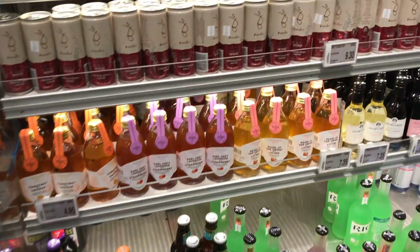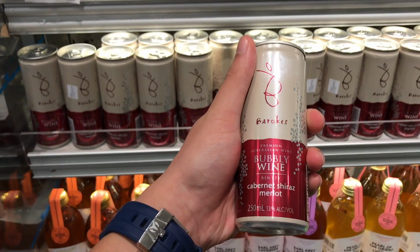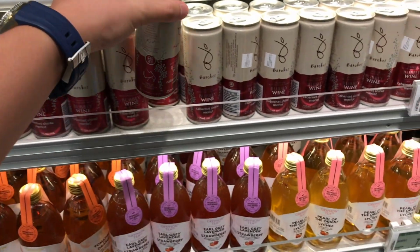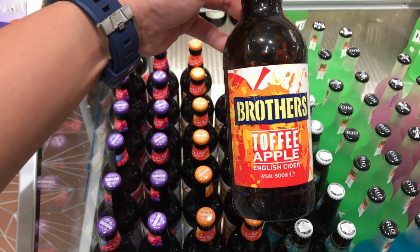Hey guys, look what I found here. These are actually wines, but in can. Oh, so amazing. And also, they have like ciders with different flavors.